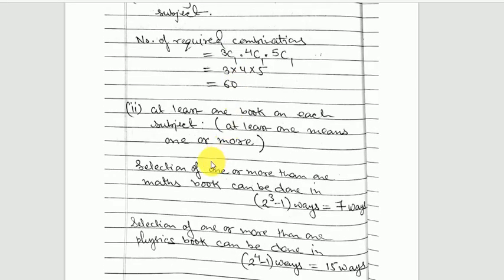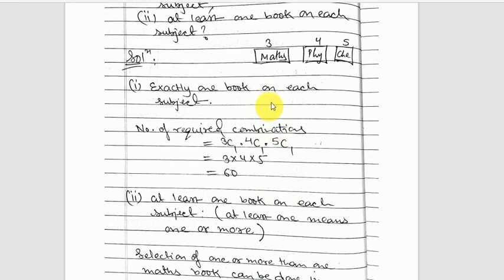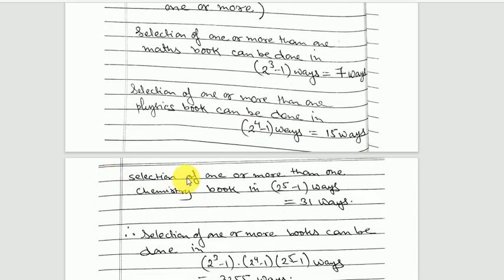One or more than one maths book can be selected in how many ways? 2 to the power, how many maths books are available? 3. So 2 to the power 3 minus 1, that means 7 ways. One or more physics books can be selected in 2 to the power 4 minus 1 ways, that means 15 ways. One or more chemistry books can be selected in 2 to the power 5 minus 1 ways, that means 31 ways.